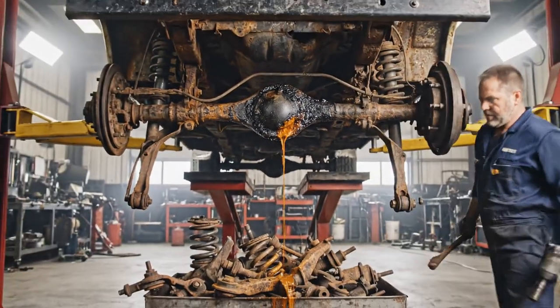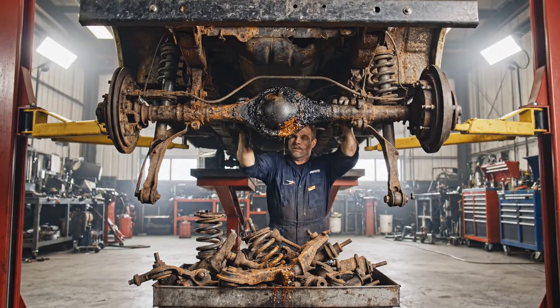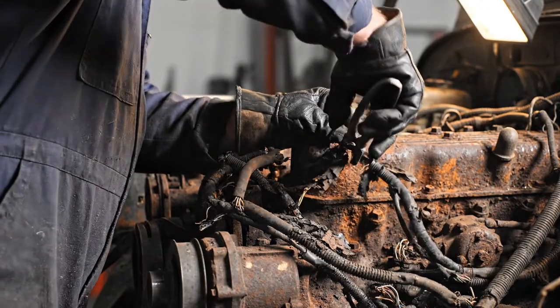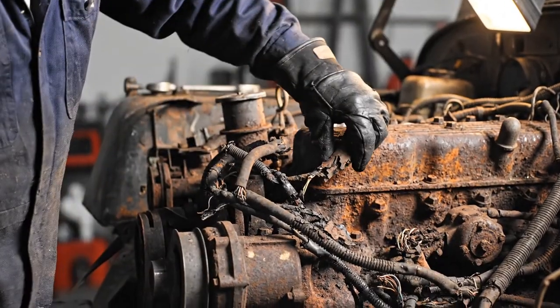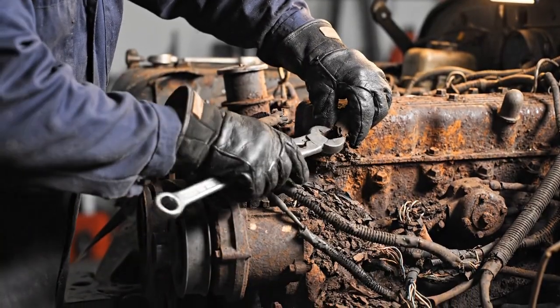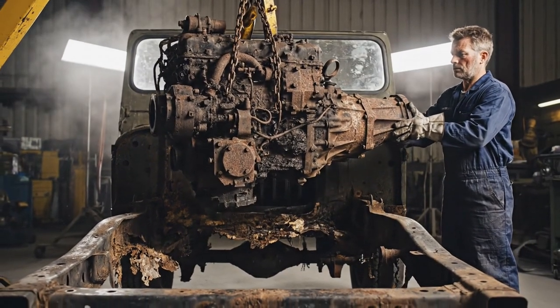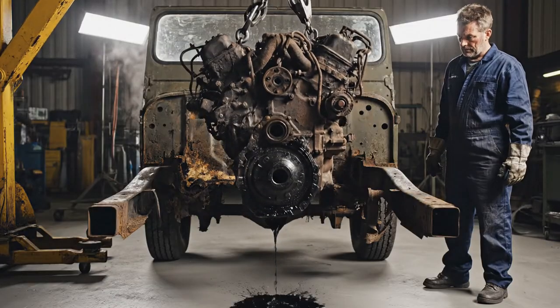The Jeep's suspension is meticulously disassembled, revealing layers of rust and grime. Gloved hands methodically strip the engine bay, cutting brittle wires to reveal the corroded engine block. An engine hoist carefully lifts the massive, rusty engine and transmission, revealing hidden corrosion below.